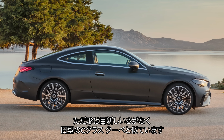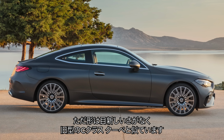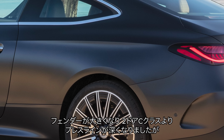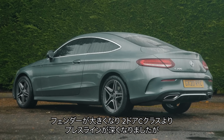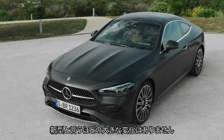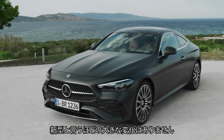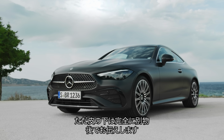I'm not so sure about the overall silhouette of the new CLE though. It looks a little bit too similar to the old C-Class Coupe. Sure, the new CLE has a pair of creases above the wheel arches instead of one big line like the two-door C-Class, but that seems like a very subtle change considering this is supposed to be a completely new car. But there are plenty of differences underneath the skin, which I'll tell you about in a bit.